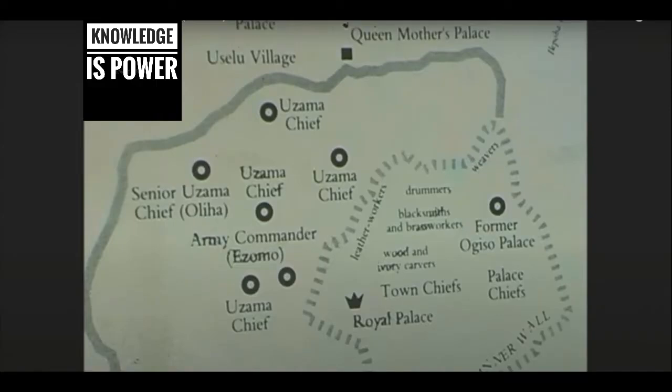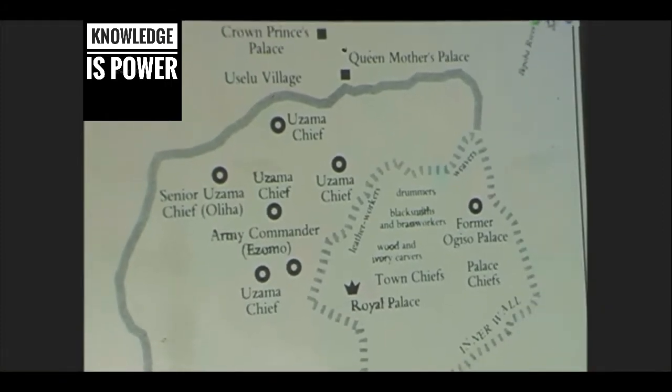We've now got a new dynasty founded by Prince Oranmiyan, who's Yoruba, who then brings a whole bunch of Yoruba culture to Benin, and then this civilization blows up, as we shall see.